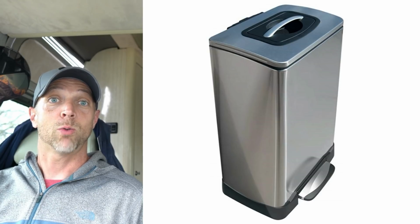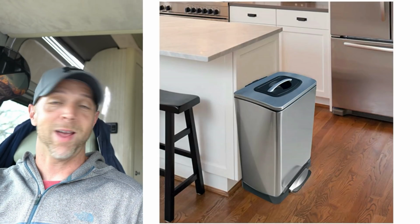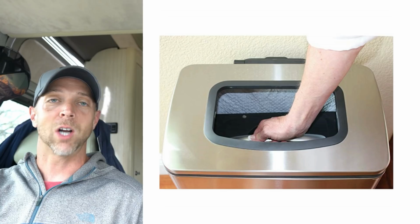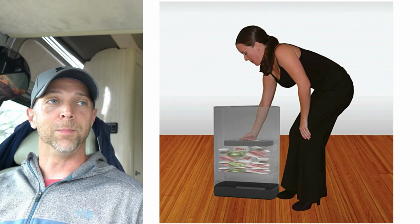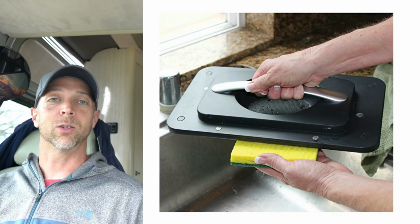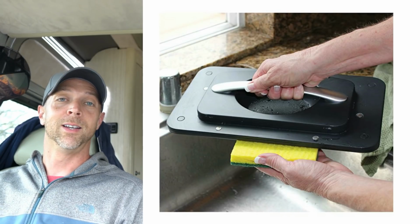And then on the trash, an interesting thing came up. Somebody in the comments said something called a Krusher with a K, and it's a manual compacting garbage can, which I thought was very interesting. So that's something cool to look into, and basically it's a garbage can that compacts the garbage as you go. So you're supposed to get multiple times the capacity of a normal garbage can.